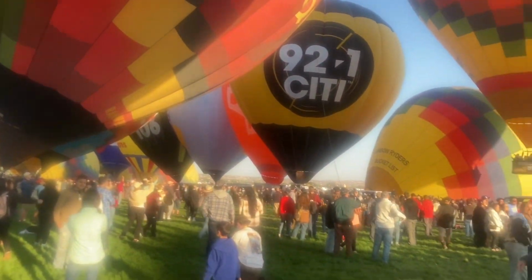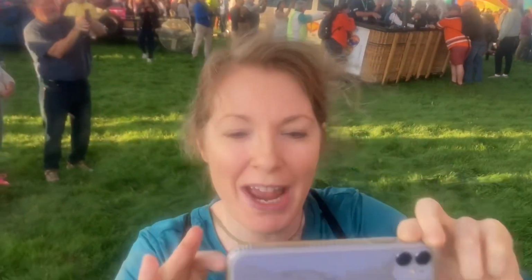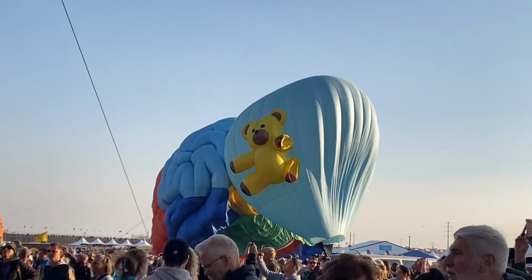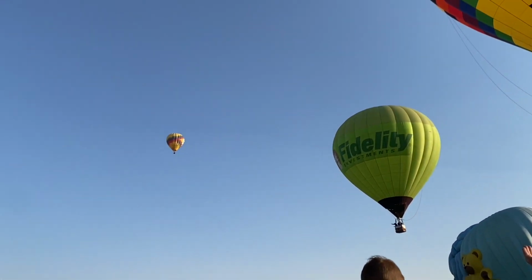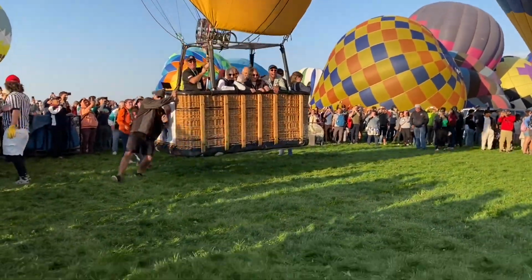More and more balloons are getting filled up with hot air, and they're starting to take off. This is crazy! Nuts! Bye-bye! Here it goes! Whoa!